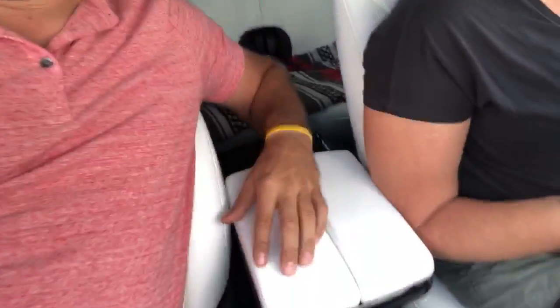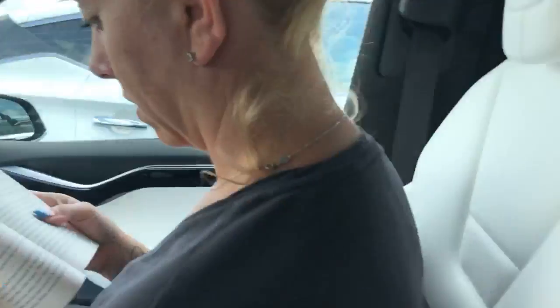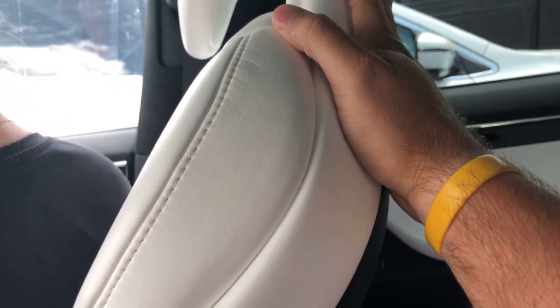And the white leather holds up amazingly. We've had Megatron for almost a year now, 7-8 months, and with kids coming in and out of here, and in the wintertime, the white leather is still very, very white. It's still very awesome. I'll put the camera on here so you can see. It's still very white. No issues. It's really easy to clean off. All you do is use a little wipey.